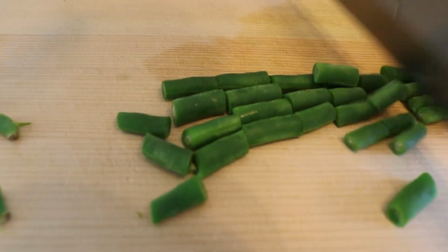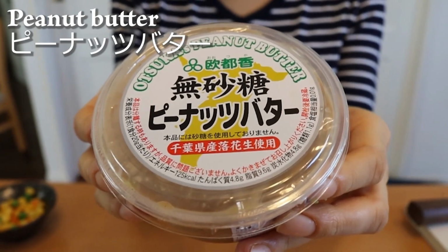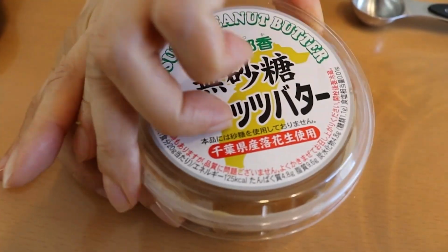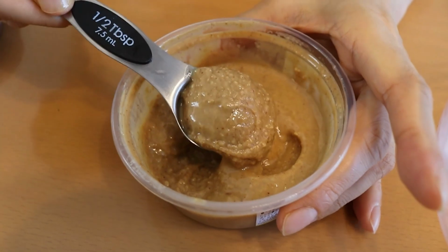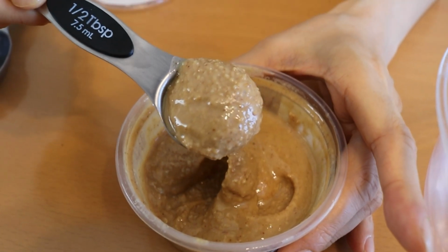This requires only 4 ingredients, which is green beans, peanut butter, and your choice of sweetener and soy sauce. Even when I'm exhausted after a long day, I can still whip up this one, no problem.